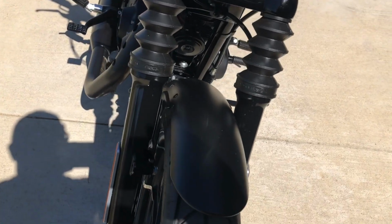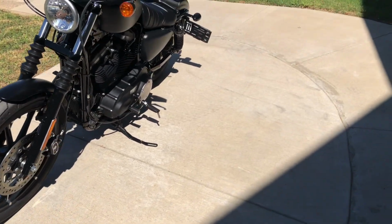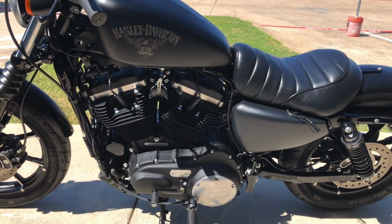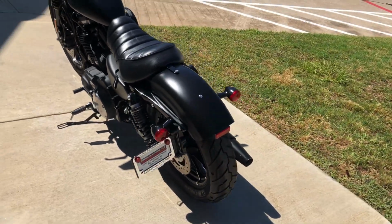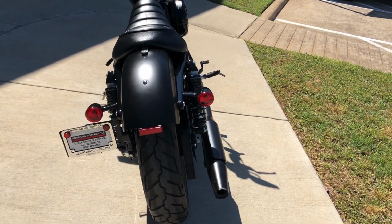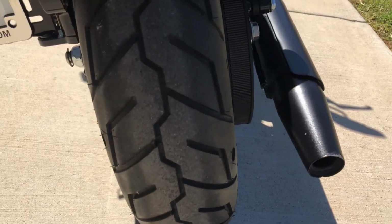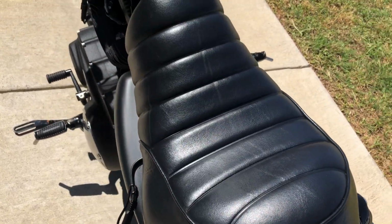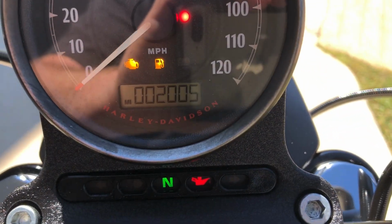Bike's got very low miles. Good tread on the front tire. Both the forks are in good condition. It's got a side-mounted license plate. It's your battery tender pigtail. Looks like it's worn off right there. It's good tread on the rear tire. Bike has 2,000 miles.